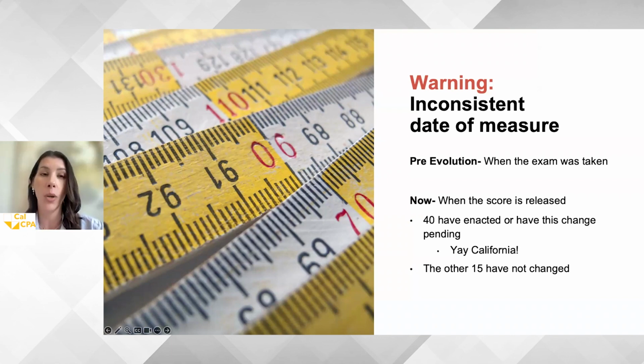But moving forward, many of the jurisdictions are moving to when the score was released. So most states have a rolling period of when the score is released. And that's 40 states have either enacted this or have this change pending. Now, the good news for California candidates is the date of measure is going to be when you receive your score. So even though exam scores may be delayed in 2024, you will not be adversely impacted while you're waiting for an exam score. Overall, these are really, really good changes to the administration of the exam.